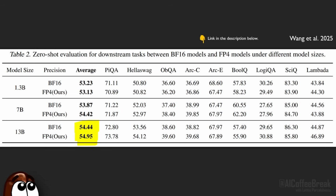So what's the catch? Well, they didn't run this on actual FP4 hardware. Since no GPU currently supports native FP4 tensor cores, the experiments were done using FP8 hardware emulating FP4, which means no speedups were realized yet. In fact, emulating FP4 on FP8 hardware is slower due to the custom casting and lookup operations.